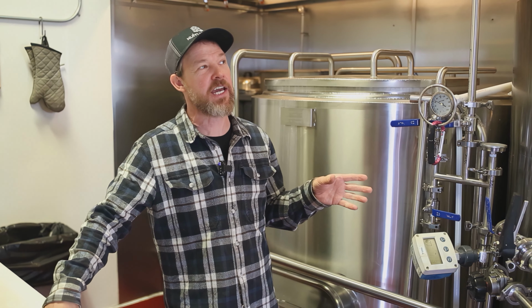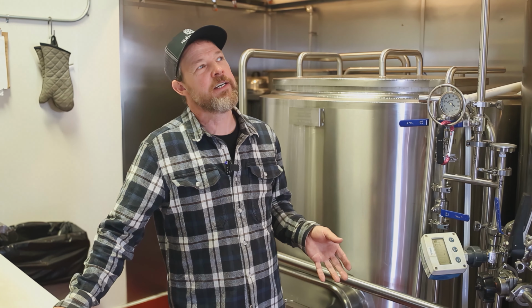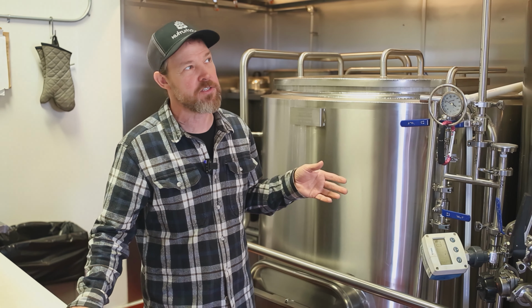With the hot liquor tank, a lot of guys that have nanos do on-demand hot water heaters. I already had a hot water heater here, so in order to save money, well, I can't really save money. It would have been nice to do it on demand, but I really like the idea of having a huge hot water tank. Mine's like 12 barrels, and it really enables me, if I wanted to do a double batch, I could. I can clean the same day I'm brewing. I just don't have that part of a bottleneck.